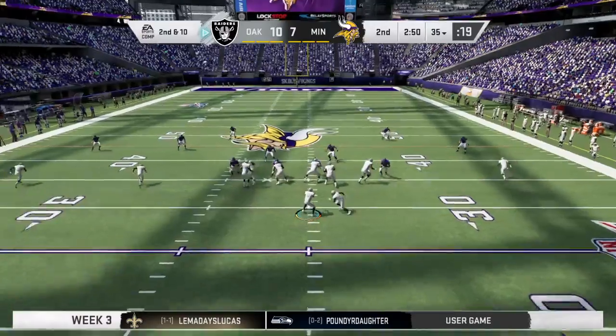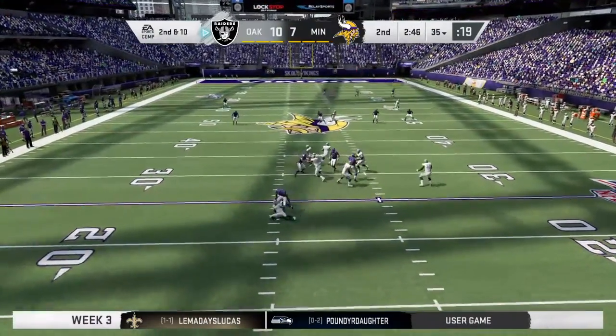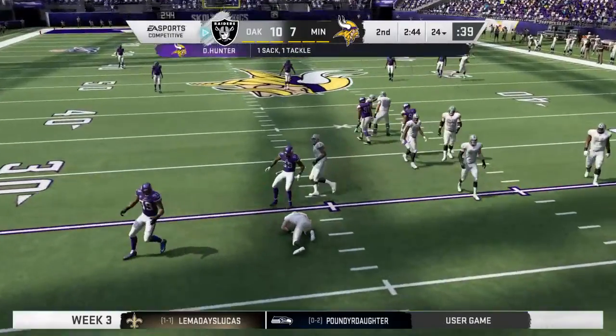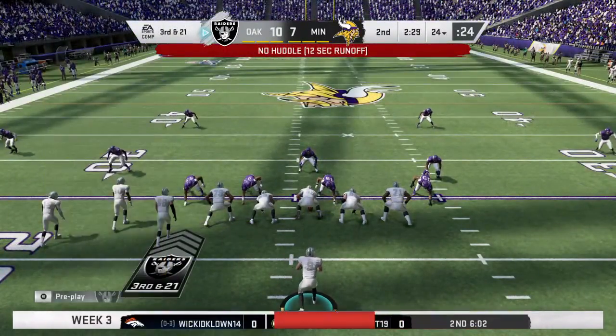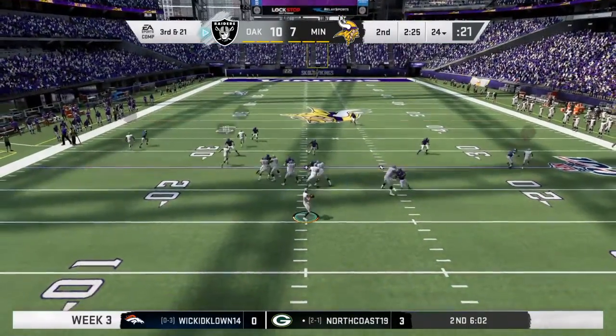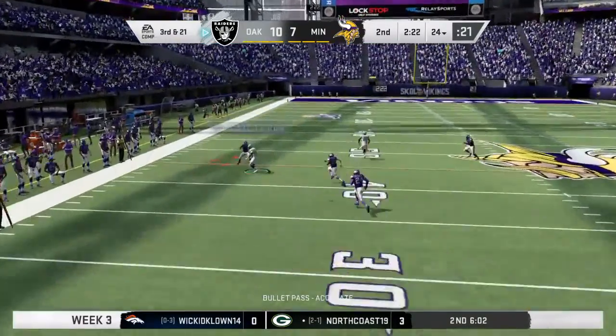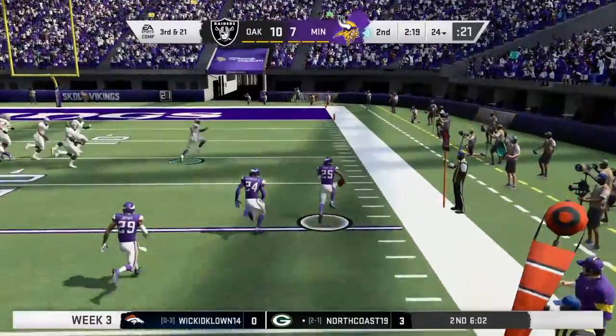On play action, now Breeze. Nowhere to escape, and he goes down. The defensive end, Daniil Hunter, drops him. On 3rd and long, it's Breeze, and that throw is intercepted. It's Chris Harris, the Pro Bowl corner.